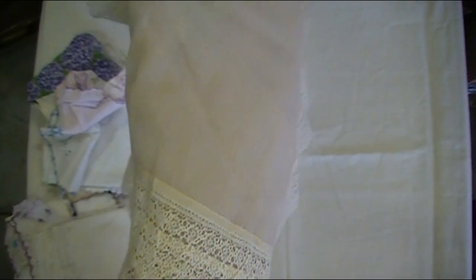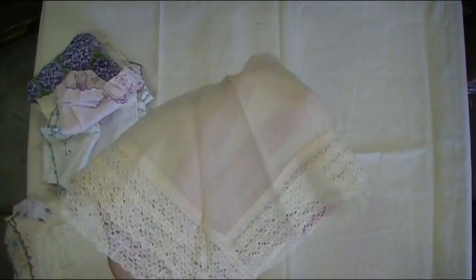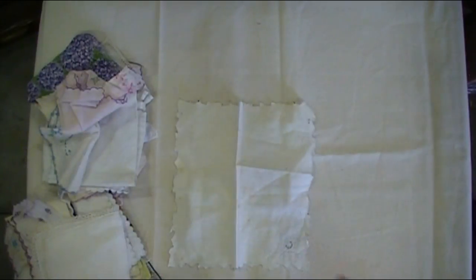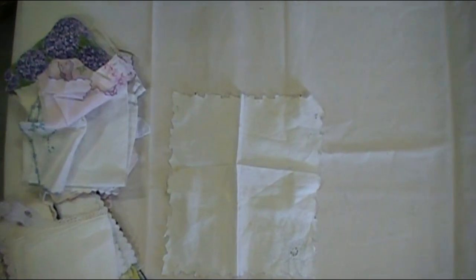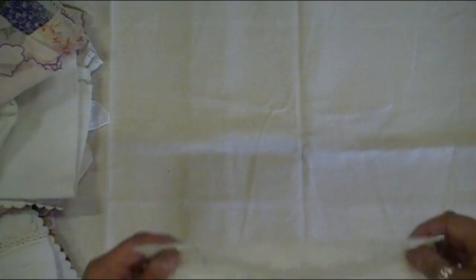Isn't this the most beautiful, delicate, soft pink you've ever seen? This is so pretty. It's like a really pretty champagne color, at least in real life it is. It's just absolutely beautiful. All of the hankies, no matter what size, were 25 cents a piece. And here's this one. I'm going to zoom in a little bit. I'll have to keep holding these up in the air so you can see the detail closer. Okay, so here's this one.